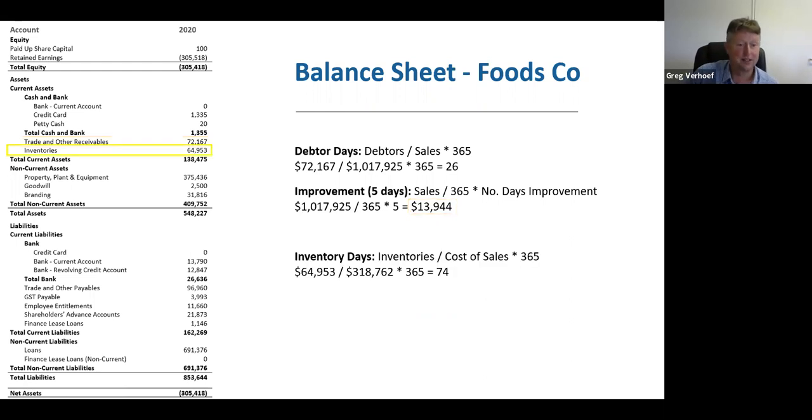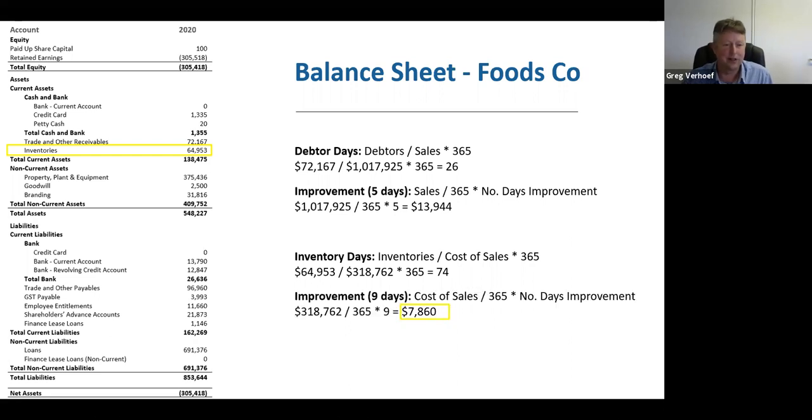Inventory days is sort of similar. So take total inventory divided by the cost of sales times 365, and that gives us an effective inventory turnover. So how often we are turning that inventory over within that period. And again, we can calculate an improvement. So if we want to improve that by 9 days, we go cost of sales divided by 365 times the number of days we want to improve, and that would mean we actually have an extra $7,800 cash, less cash tied up in inventory.